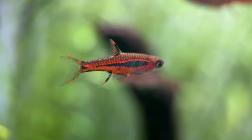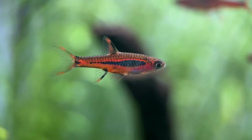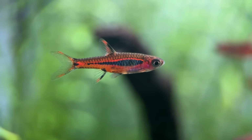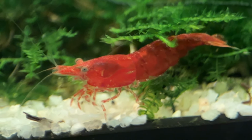A 10-gallon rectangle tank should easily be able to house between 10 and 20 of these little guys, but they are unfortunately quite expensive right now due to the recent spike in popularity, so you might be leaning more towards that 10 count. Next up we have cherry shrimp or any other type of Neocaridina shrimp.